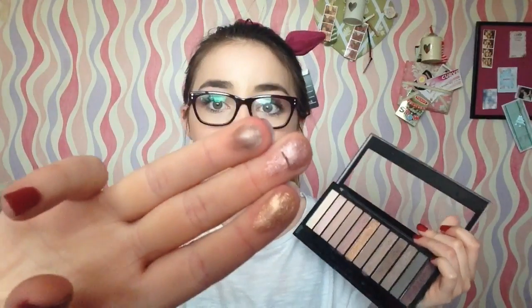And the shades are so pigmented. Like, oh, I've got a cut on my hand. Nah, I'll be fine. So they're so pigmented, and you know, it's just a great palette for £4.